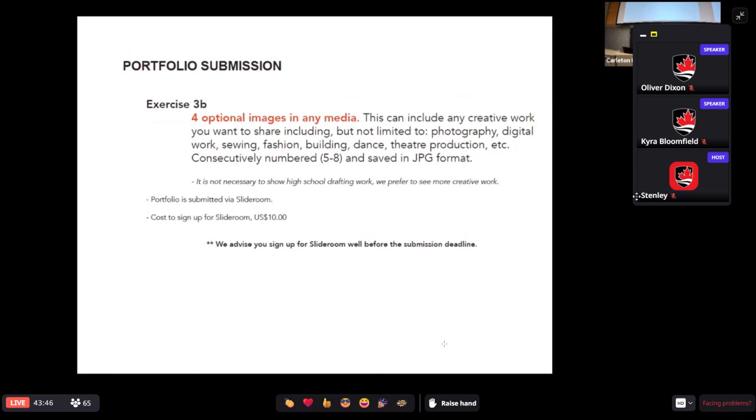Last time I checked, it was $10 US. So you'll need a credit card. And a problem that we run into quite often is that students wait until the very, very end. The parents are out. They can't get a credit card. They're scrambling to sign up for SlideRoom to be able to submit their application, and they can't.